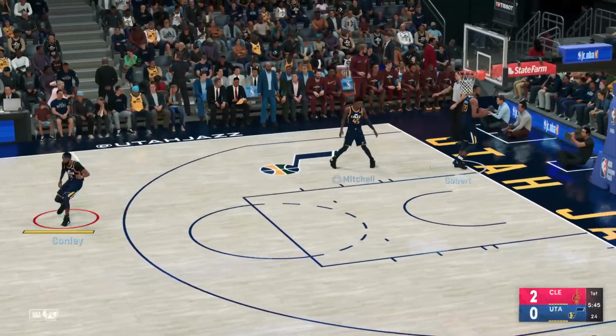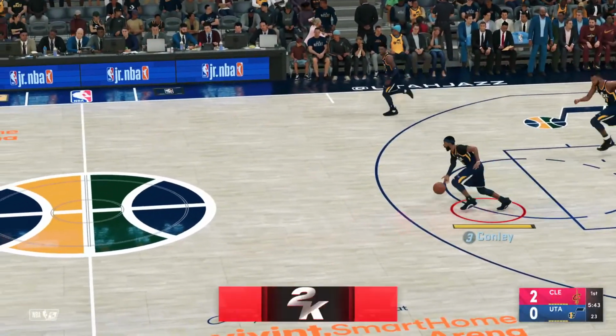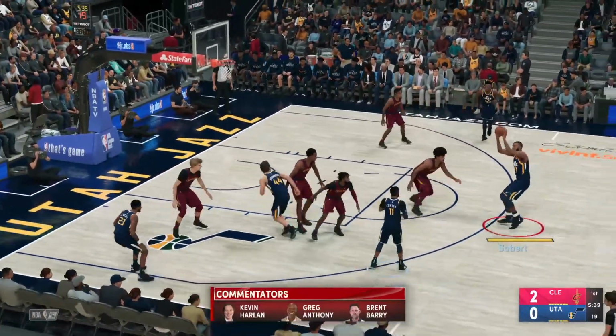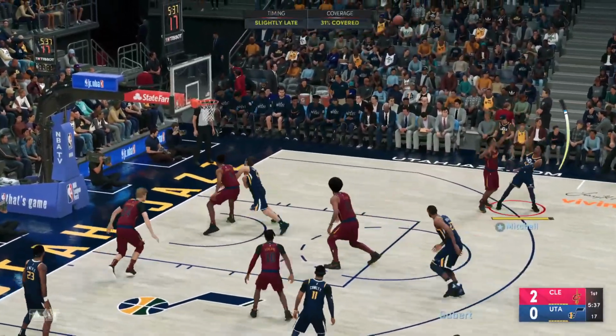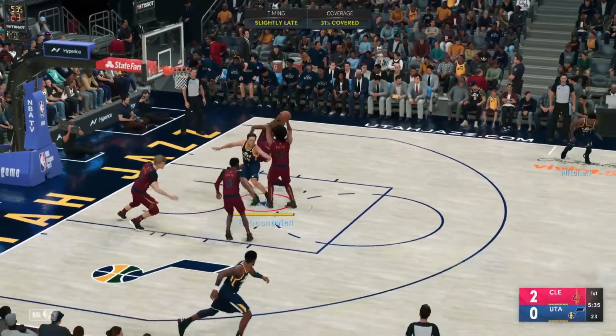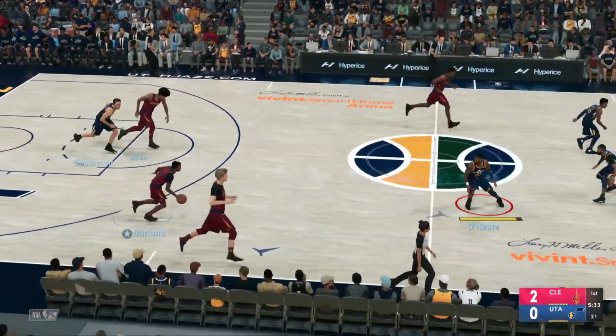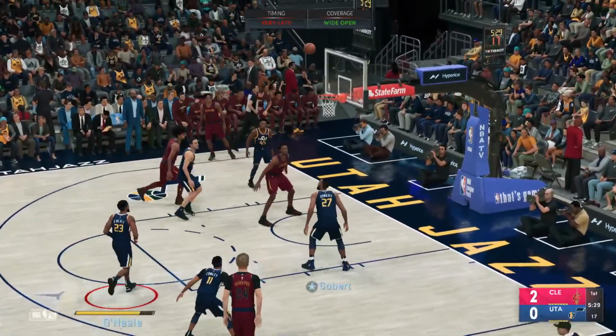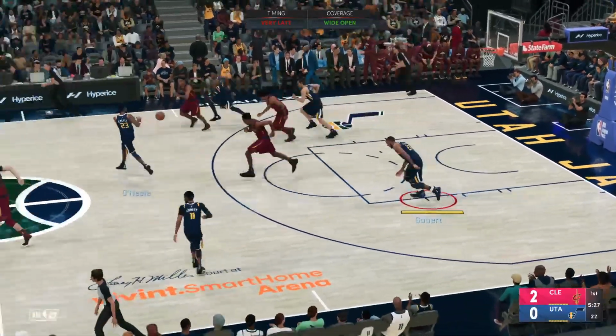Sometimes it looks like for Garland the game comes a bit easy, whether making plays for himself or others. Conley kicks to Gobert. And here's Mitchell from the arc. Allen with the rebound. And the great shooters know when they've got enough opening to go for the 3. I didn't think it was a bad choice on that possession.